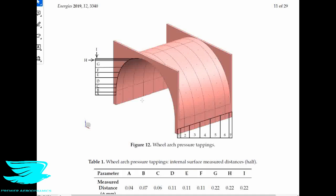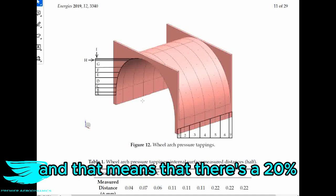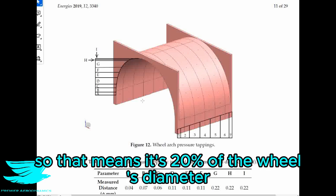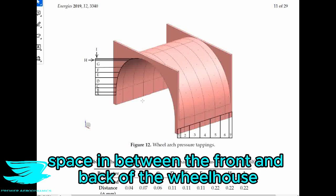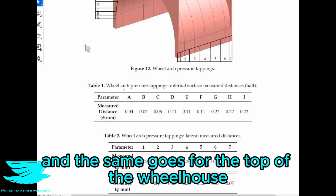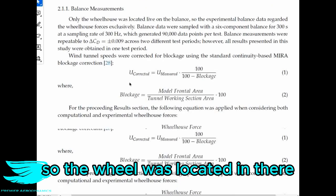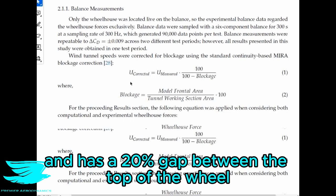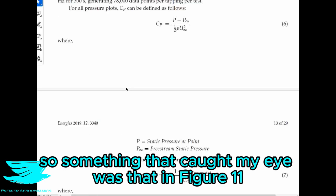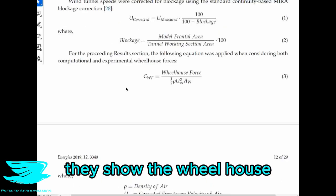So the wheelhouse was 140% the width of the wheel itself. So the wheel was centered in the middle, and that means that there was a 20%, as far as I can tell, spacing. So that means there's 20% of the wheel's diameter spacing between the front and back of the wheelhouse and the wheel itself. And the same goes for the top of the wheelhouse. So the wheel was located in there, and there was a 20% gap between the top of the wheel and the wheelhouse.